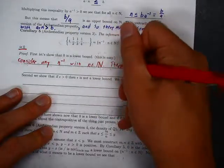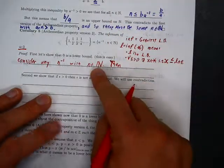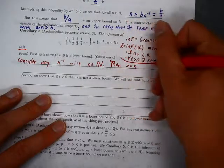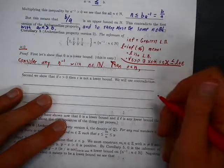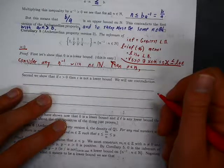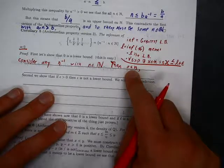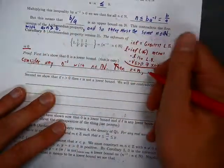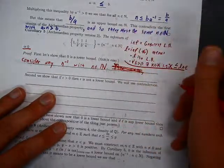Well, that means, since the natural numbers only contain positive things, 0 is less than n. So, since 0 is less than n, what can you do? You can multiply everything in sight by n inverse. No, that's not the proof that I want to do. Let's prove it this way.